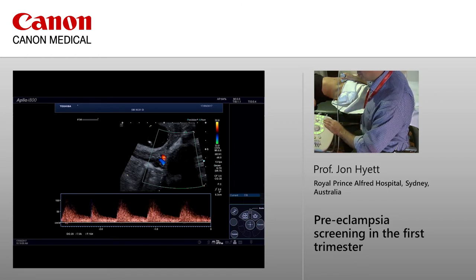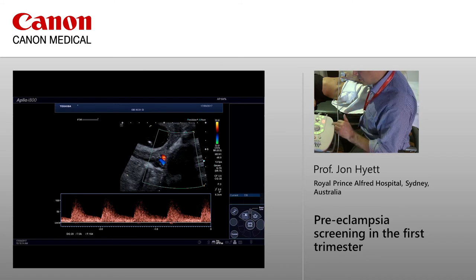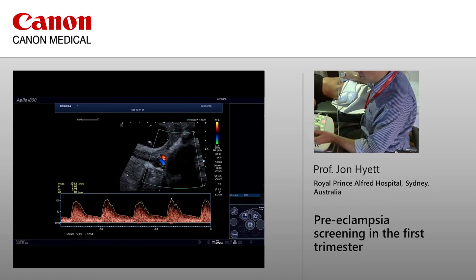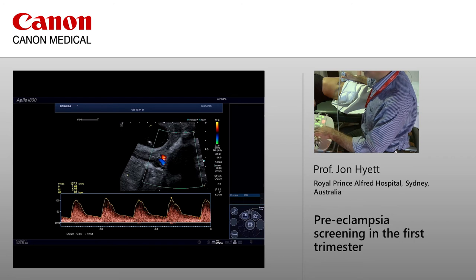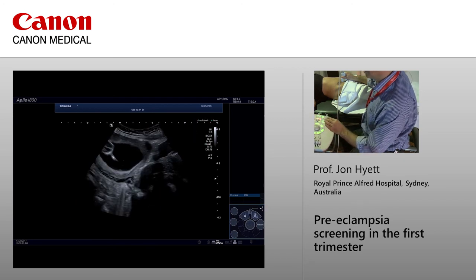So that's a much better example of where we're at with waveform. You can see much better velocity there. We'll just perhaps measure that. We'll just do it on the autotrace. You just got to be a little bit careful with the sensitivity on the autotrace. Just make sure that you're actually measuring the complete waveform. Here, just as a reference, you can see the PI is 1.68. I'd probably just play with that a little bit more in terms of sensitivity before using that.